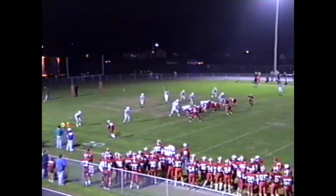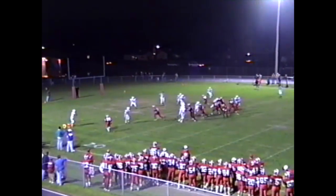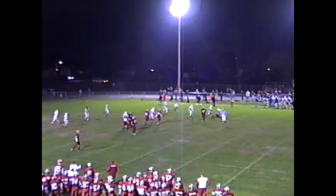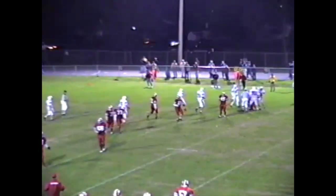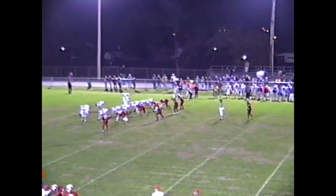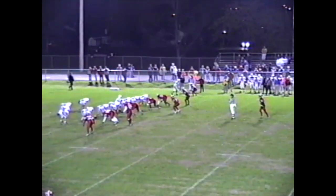4th down play. Flynn fakes the handoff. Back to pass. He's going to be sacked. He had no chance. A blitzing Devil. 7-yard sack for the Devils. And 1st and 10, they take over on their own 27-yard line.